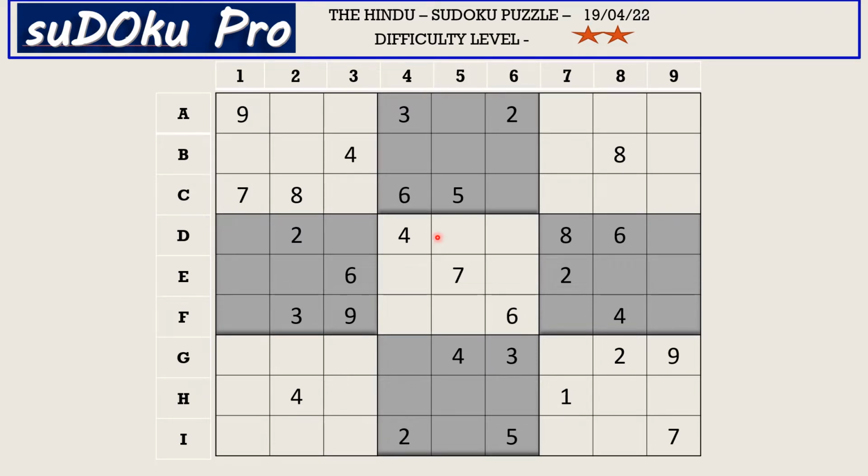There are many 2's and 3's across the puzzle. If you see in column 4, there is a 3 and a 2 which is blocking these two cells. There is a 2 and 3 in column 6 also, which blocks these two cells. So 2 and 3 goes in these two cells. There is a 2 blocking from here in D row. So D5 takes 3 and F5 takes 2.